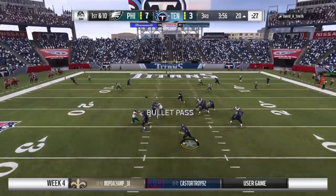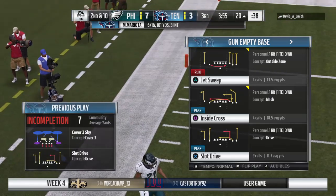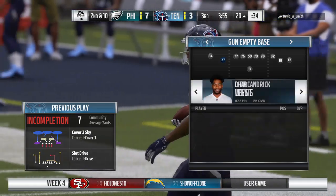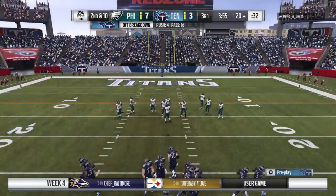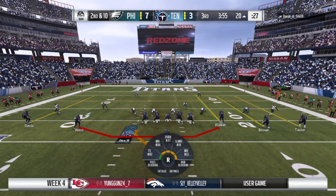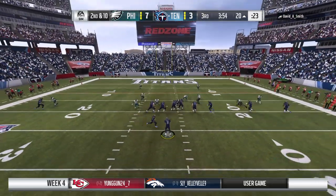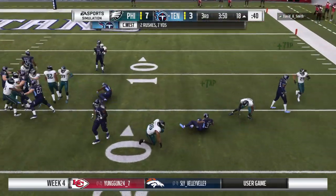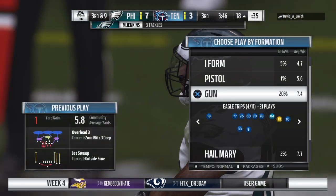From the shotgun, it's Mariota. And the throw left sideline here is caught, but they'll rule it incomplete. Couldn't keep his feet in. Corey Davis, the intended receiver, and that'll bring up second down. They'll run it now out of the gun, and he'll get this down only to the 18. Malcolm Jenkins up to make the stop.